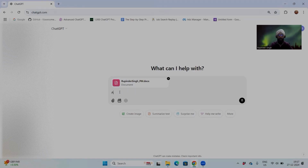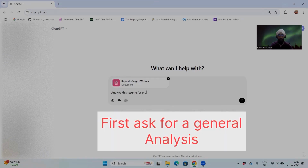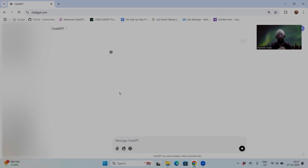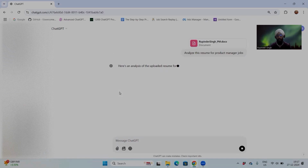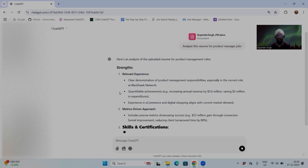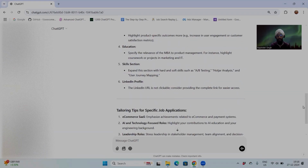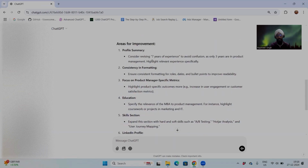I will simply say analyze this resume for product. So I have simply shared this prompt and it will do the analysis and it will share me all the details that I have done. So now you see it has given me 6 different points for the areas of improvement. So it says consider revising 7 years of experience.